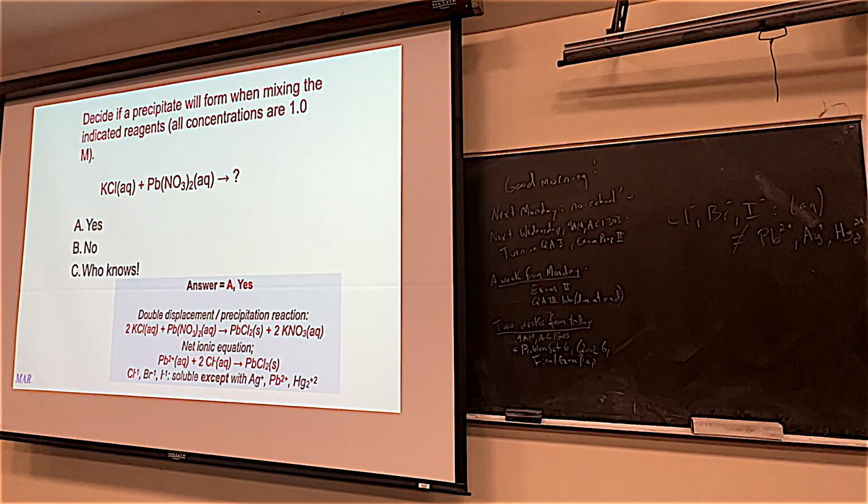But with lead 2 plus, silver plus, and mercury 2 plus, they definitely make a solid. So on Monday we added lead 2 nitrate to HCl, which is a source of Cl minus, just like KCl, and you should have seen a solid form.